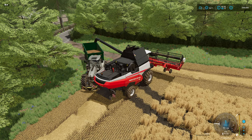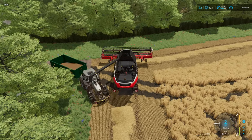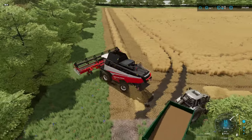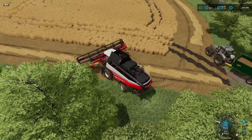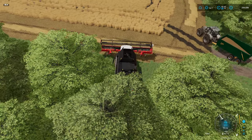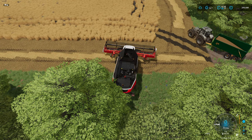And I think what we'll do is, to get this field done, we've done a fair old bit of this harvesting with this Rostselmash. I think this field we'll have a little time lapse on, and then we'll come back, have another little chat again when we head over to the wheat field.